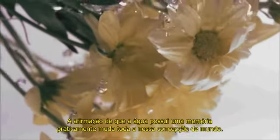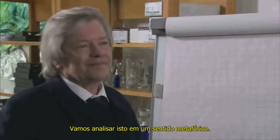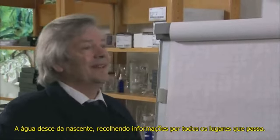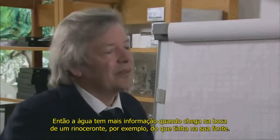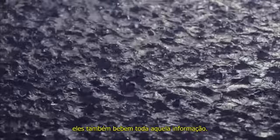The statement that water has a memory practically changes our whole way of looking at the world, of course. Let's travel down the Rhine in the figurative sense. The water is flowing down the Rhine, picking up information everywhere it goes. So the water has more information at the mouth of the Rhine than it had at the source.